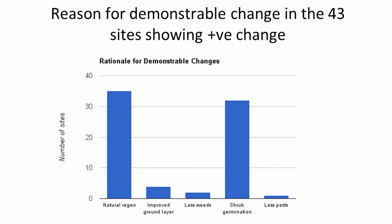Of the 43 sites that showed positive changes, the key elements were increased natural regeneration of trees and shrubs on the left. That's 35 of the 43 sites. And by this, we're not talking one or two plants, we're talking across significant areas of the reserves. Successful shrub germination, and we called it successful once they were greater than 50 centimetres, 32 of the 43 sites were that way. Improved ground layer, less weeds and less pests were observed on some of the reserves.